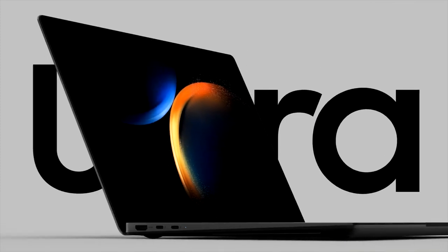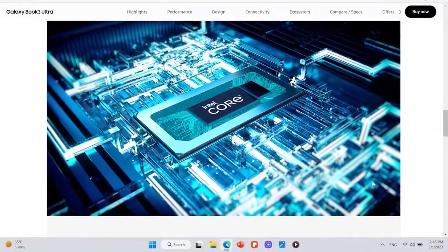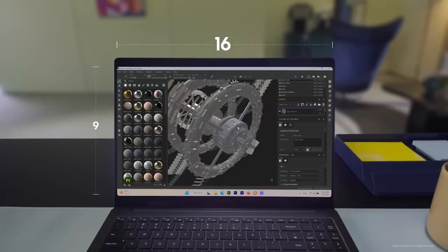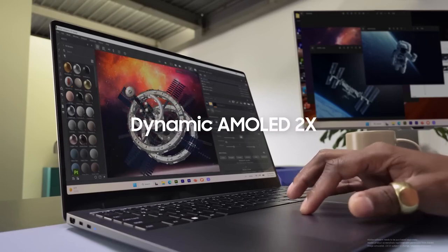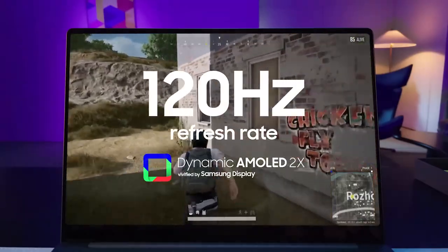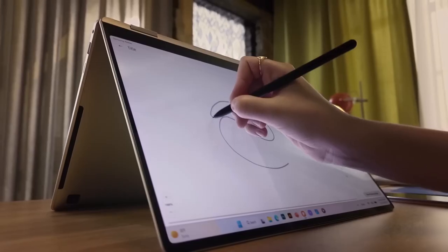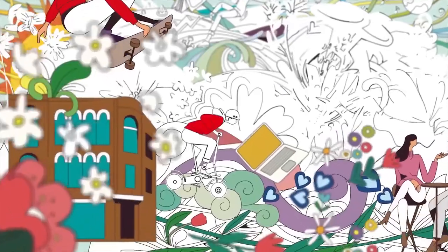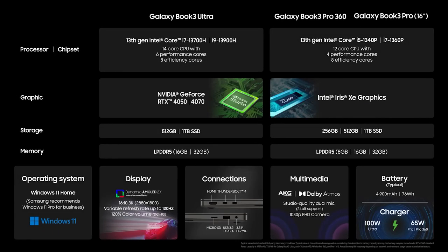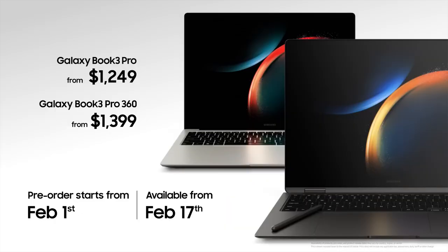Introducing the Galaxy Book 3 Ultra. Strongest CPU and GPU in the Galaxy Book series. An expanded 16:10 ratio with the new Dynamic AMOLED 2X display. Incredible gaming experience with advanced phone to PC connectivity. 2-in-1 form factor, nearly zero S Pen latency. We designed these PCs to offer powerful performance with the new Galaxy Book 3 Ultra and Galaxy Book 3 Pro series.